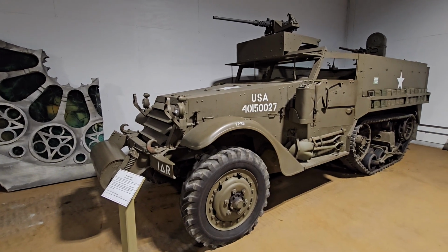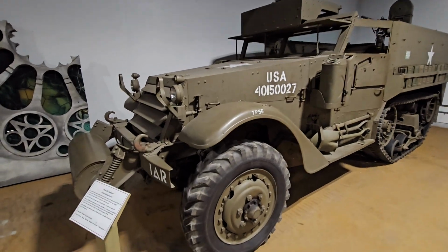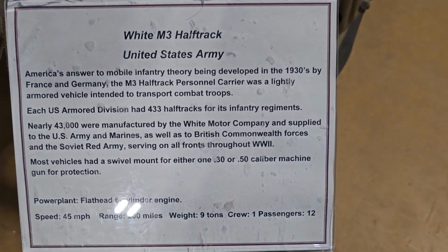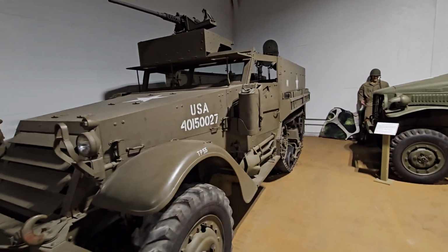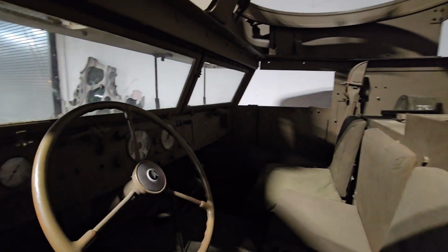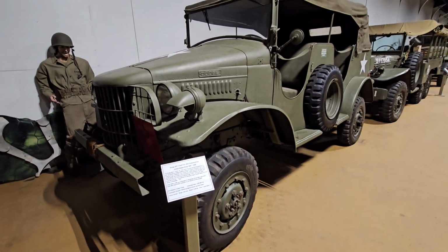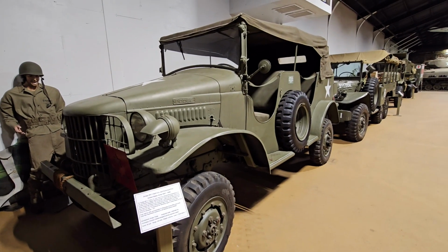That's a half track. It's a white truck. Oh, is that made by the truck company White? Yes, it is. The White Motor Company made this truck. Cool. You know, I think they're still in business. This one's made by Dodge. It's a 4x4 command car.